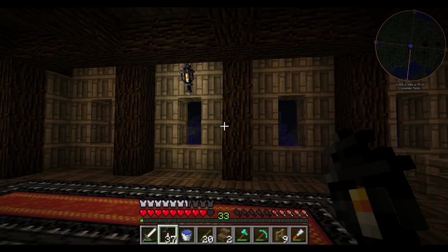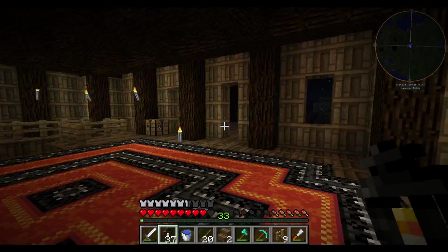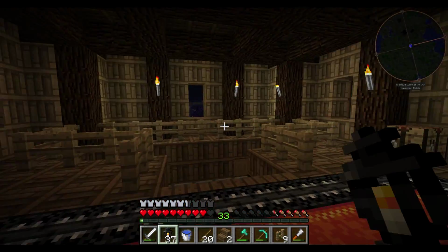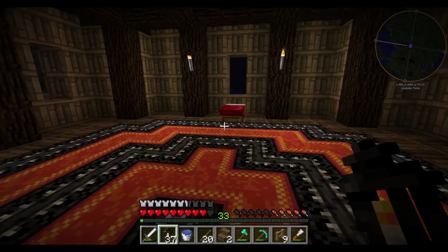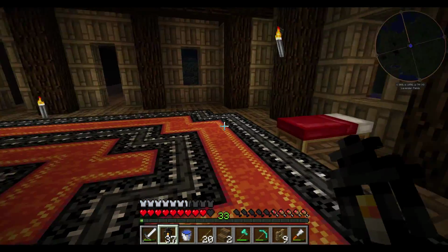I don't know. Anyway, guys, I am going to leave it off here, and I'll get some things done, and we'll have a look at the library when I've done a bit more farming for leather. That is really painful to do early game.